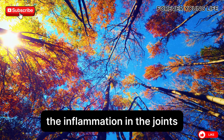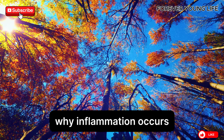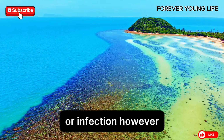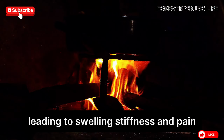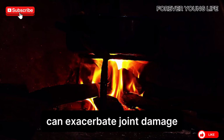The inflammation in the joints may cause visible swelling, redness, and increased heat around the affected area. Why inflammation occurs? Inflammation is the body's natural response to injury or infection. However, in the case of arthritis, inflammation becomes chronic and persistent, leading to swelling, stiffness, and pain. The buildup of inflammatory markers in the bloodstream can exacerbate joint damage.